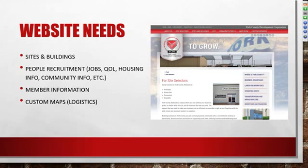Workforce recruitment. I hear it everywhere I go. It's our top need for our businesses, and we really wanted to be able to address that on the website. So we integrated people recruitment.